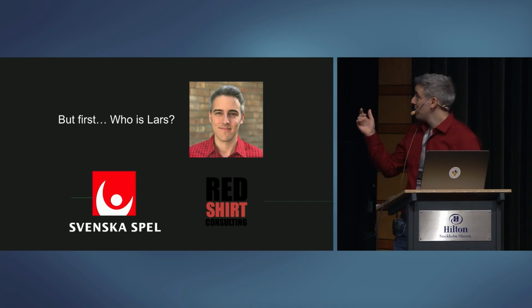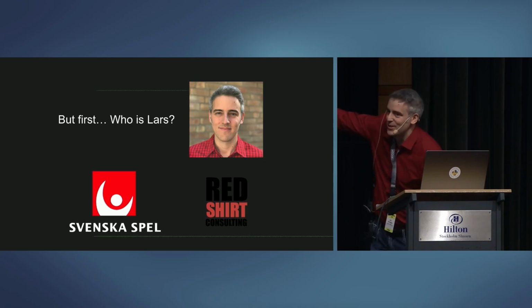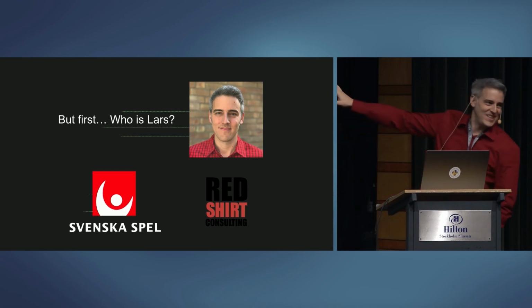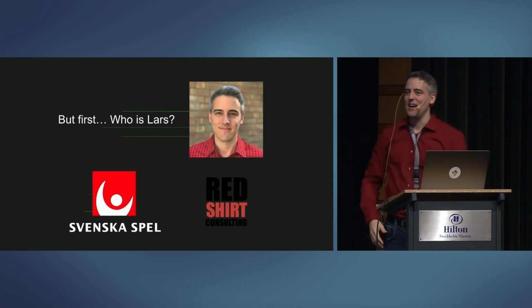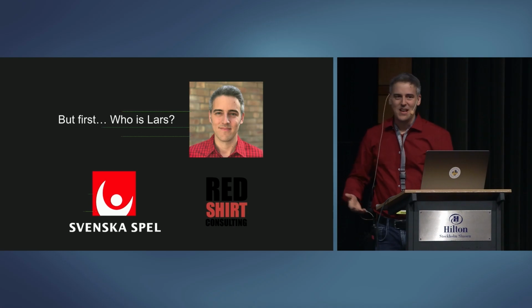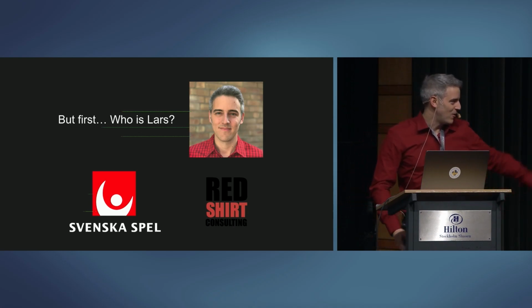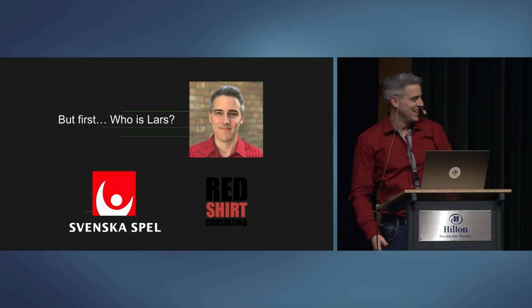I work as an independent contractor. My company's name is Red Shirt Consulting, which you can't really see, the red, it's better on white, my logo. Anyways, so I always wear a red shirt. No, not always, but sometimes. And today I took the one that was most closely matching our beautiful organizers.